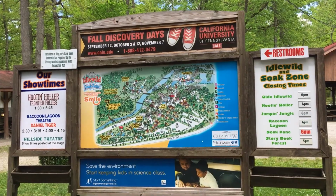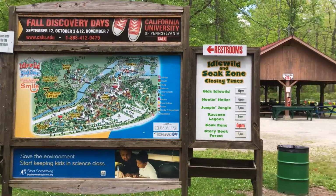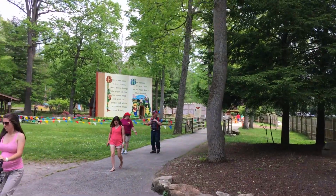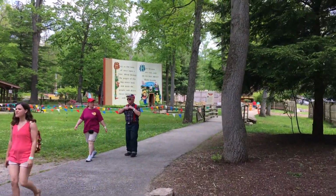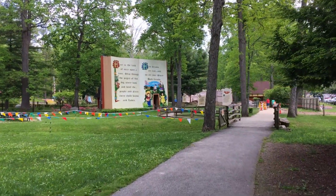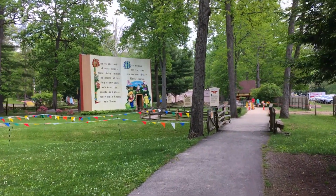The park has an interesting layout. It's sort of this big kidney bean shape, but it's got these other areas that are off to the side and one that's across the Loyal Hannah Creek. So let's walk over this way first.